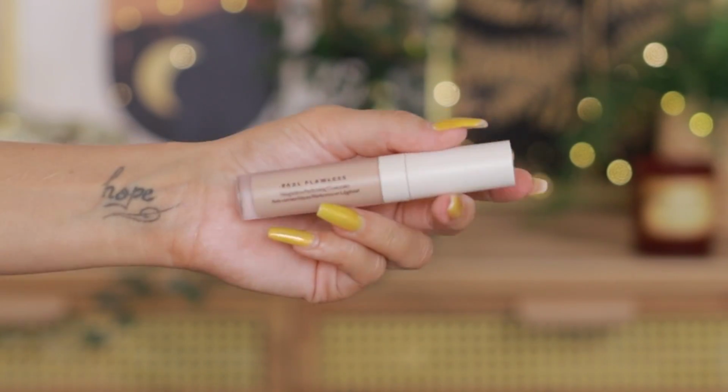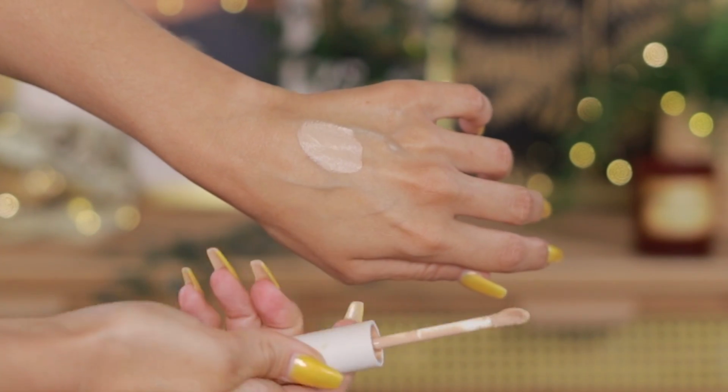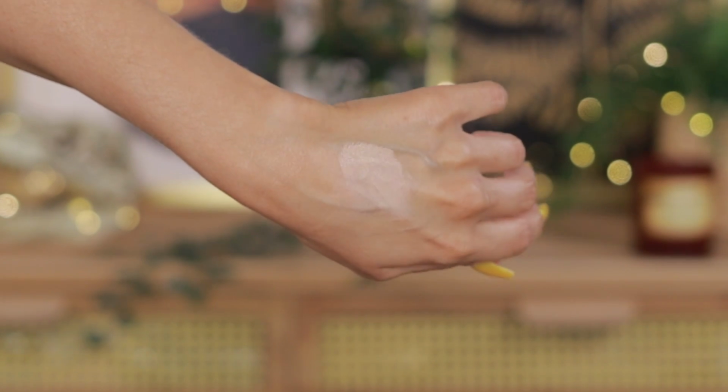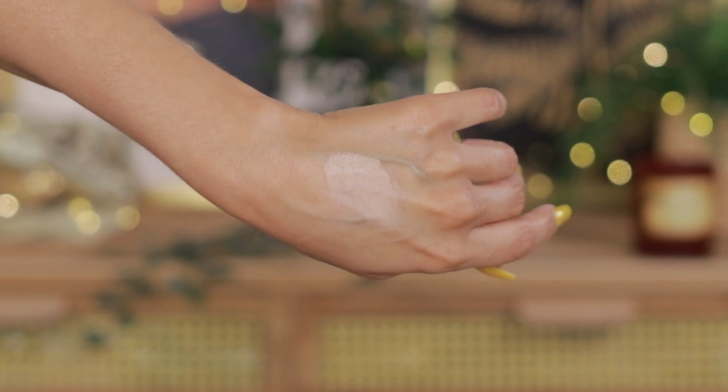Another thing that I am wearing today is the Real Flawless Concealer by Laura Mercier. This is the one that came with the Real Flawless foundation that came out last year that I absolutely love. This is the concealer that I have on my under eyes today. This is very thin, not to the point where it doesn't cover anything, but this is definitely not one of those Shape Tape coverage. This is more like a medium coverage, but it's very thin on my under eyes.